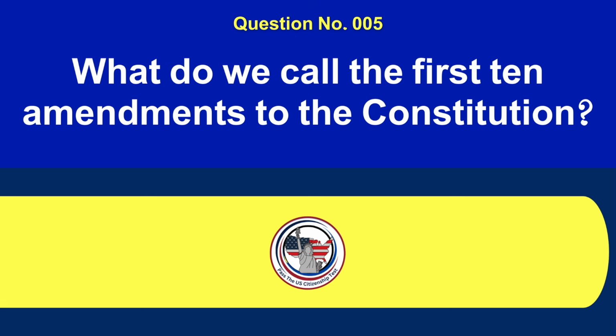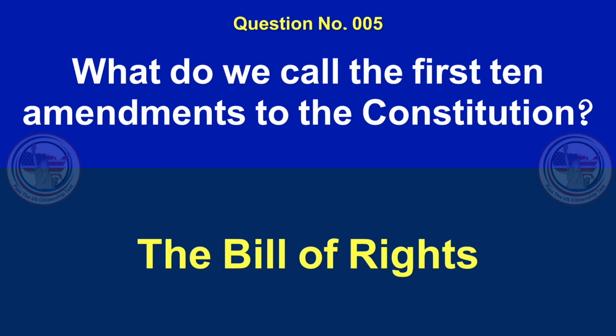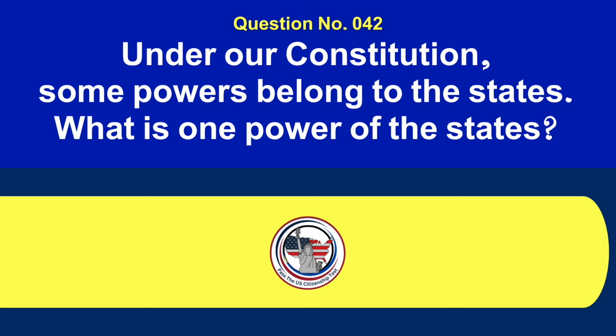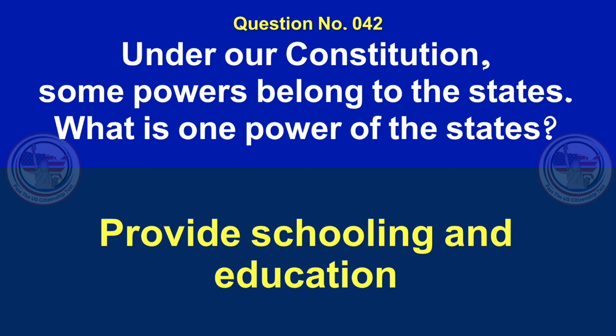What do we call the first 10 amendments to the Constitution? The Bill of Rights. Under our Constitution, some powers belong to the states. What is one power of the states? Provide schooling and education.